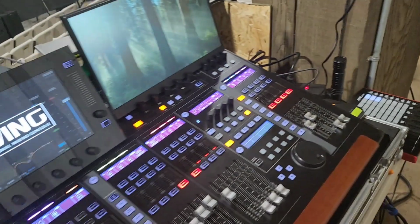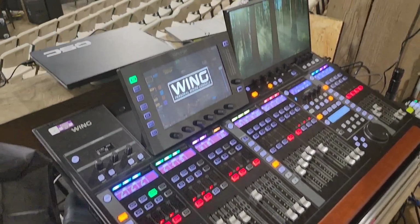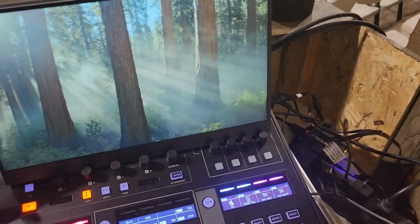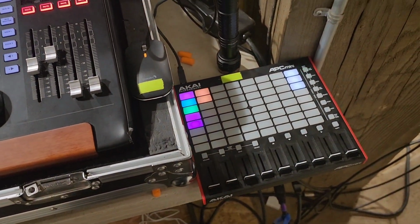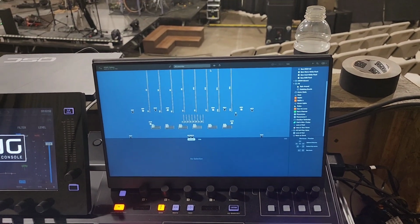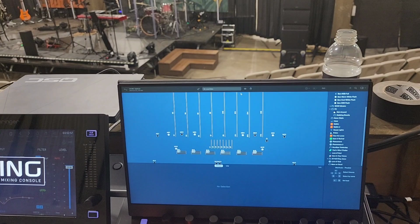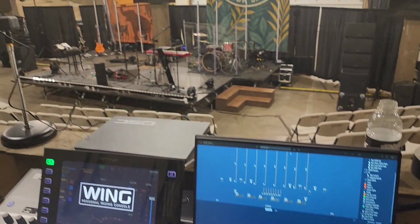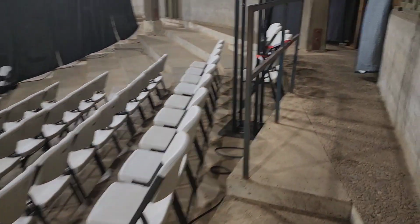We have a Behringer Wing full-size console. Again, covers are really important in this particular space. And then for lighting, we're utilizing Lightkey, and I've got a MIDI controller that's just connected to it there for how things are set up. Lighting is very interesting here. We'll dive into that more in depth in a bit, but we're utilizing 8 universes to control the lighting in this space. So yeah, we've got some fun stuff going on.